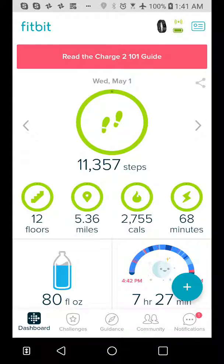If you invest in one and you start to use it, let me know. Maybe we can link with each other and keep each other pushing, or just let me know how you like it, and if it's as useful to you as it is to me.